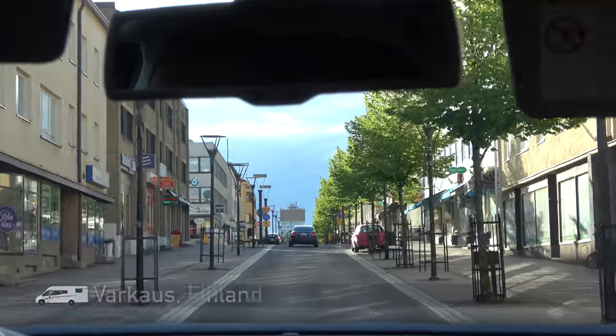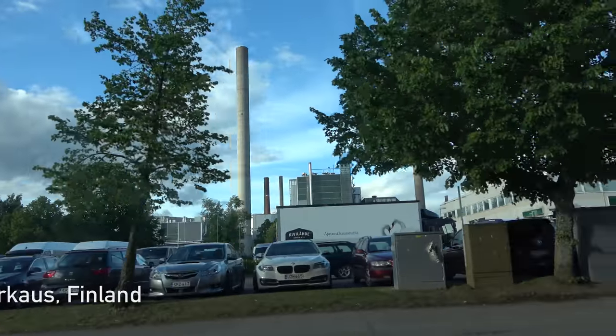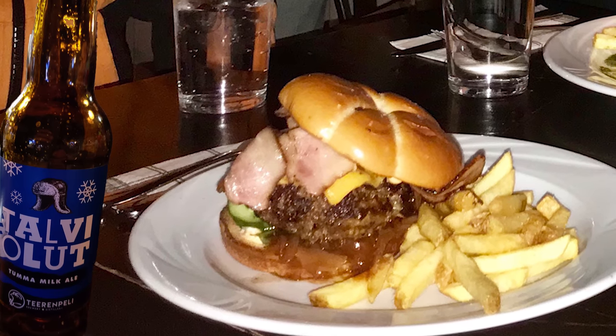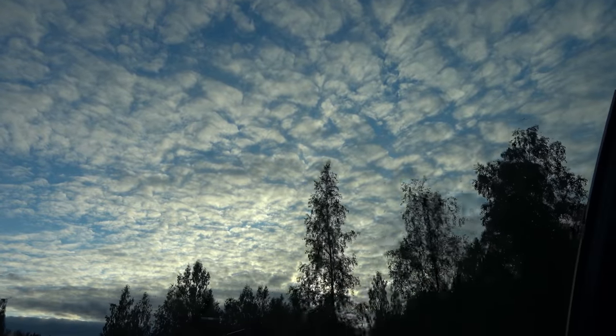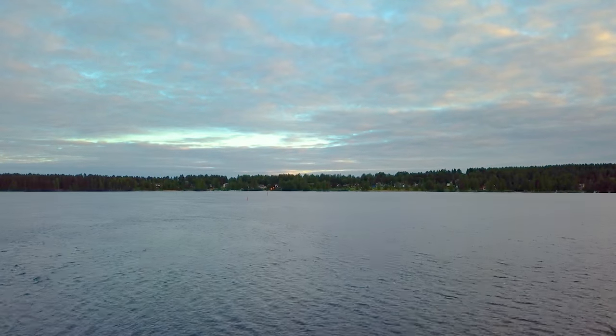Although, this was one of those instances when I was more in the moment and didn't really shoot a whole lot of video. We did take some pictures at the Oscar with Petteri, his wife Annie, and his friend and partner Tomi. Ilya and I had a great time sharing with them, getting to know each other. And one of the best hamburgers I've ever had, all the way here in Finland. Once again, I want to thank Petteri for inviting us to his great country. By the way, it is like 11 p.m.